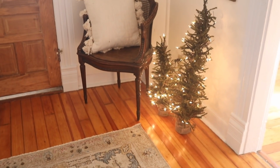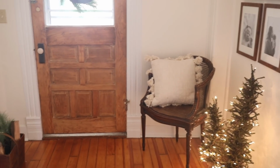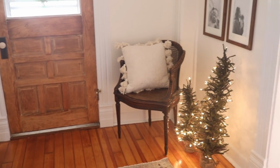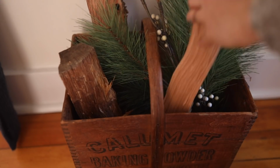Now in the entryway, I just brought a few things in. I had in my Christmas stash a couple of small pre-lit Christmas trees, so I added them in and plugged them in for some cheery lights. And then I also brought in a wooden crate that I had in my stash and stuffed it with some greenery and wood to make it cozy and warm.